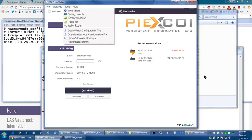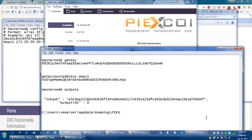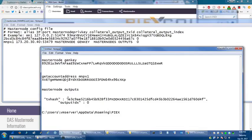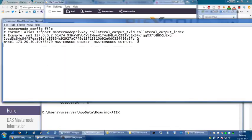You're also going to type in the command masternode space outputs. That's going to give you a long hash that you see here. This has also been edited for privacy. Now, when you're pasting this, you're not pasting this whole thing in there. You're only going to pick up that long number, as you see in the example here. Then you're going to do space and put a 0 or whatever the number is.